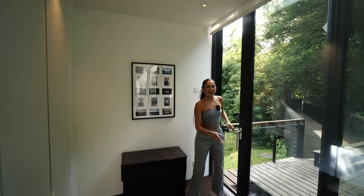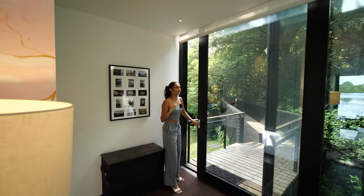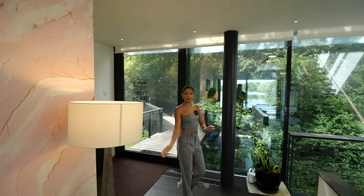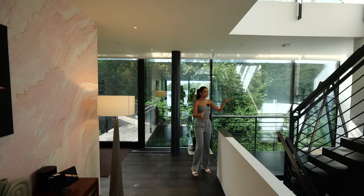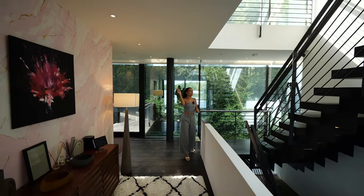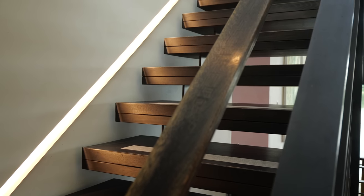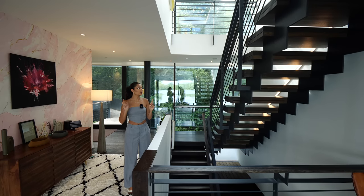So we're inside now. I'm so excited to show you guys around because I think this might be one of my favorite properties to date. You should love everything about it pretty much. So we'll start in the entrance hall. We have this incredible staircase that spans the whole three floors of the property. Now, fun fact, the wood on it was actually carved from a 500-year-old tree from Slovenia.